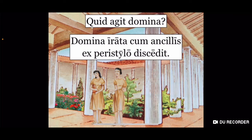The angry mistress, with the maids, leaves the peristyle.